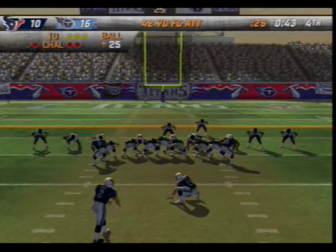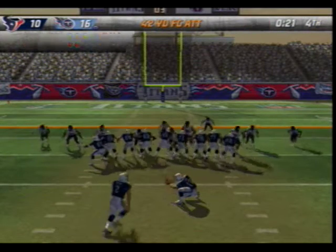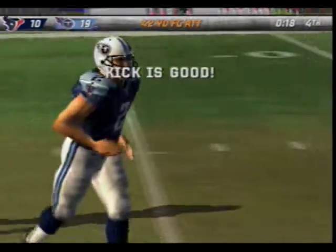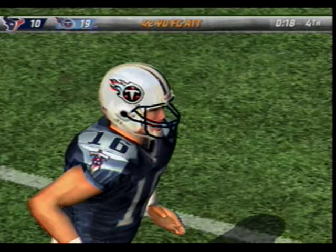So they're lining up for the kick. This will be a 42-yard attempt. Big kick there. Makes it a two-possession game with under 2 minutes to play.